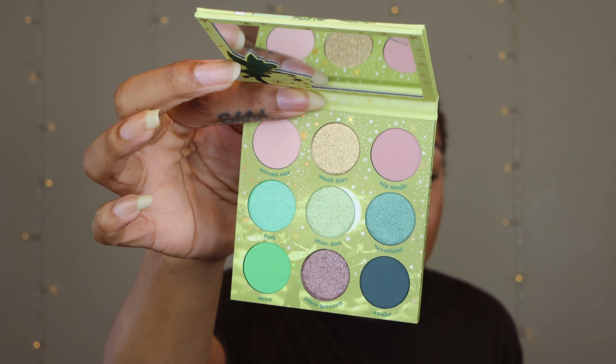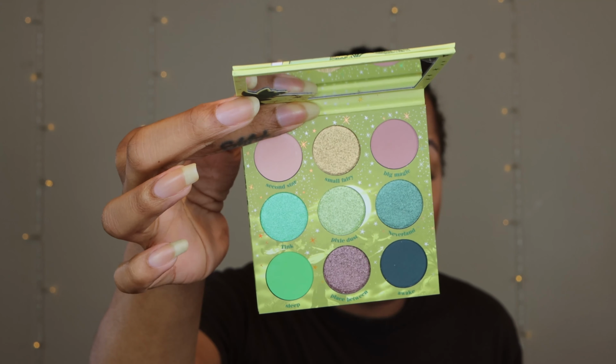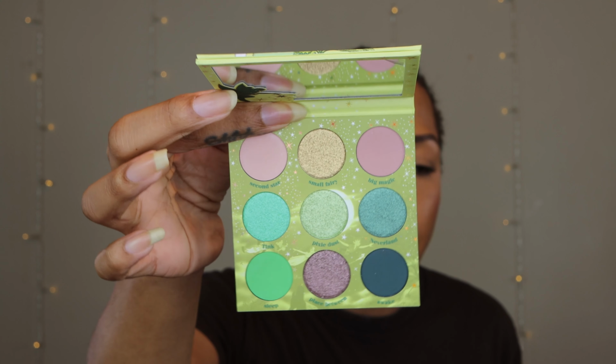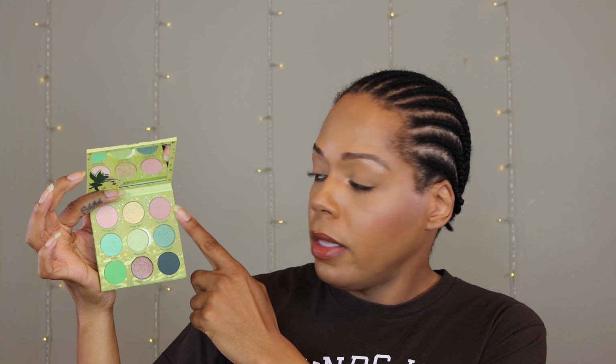The only thing that I think they could have done a little better is with those two mattes at the top, those neutrals, one could have been much darker than the other so you can use them both at the same time. Because I truly believe on my complexion, there's no need to use both of these. I think this should have been a really dark brown for the crease and you wouldn't have been able to say nothing about this palette. But I've seen people sell this thing for like $150 online and I'm like, glad I got mine because sis, I wasn't paying that price.